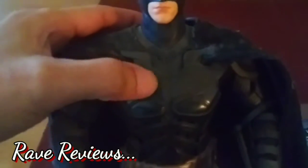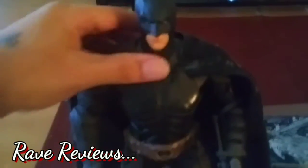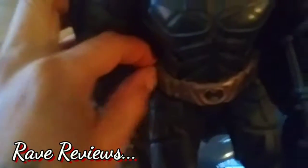I never liked the bat symbol because when they made the bat symbol where it went in a little bit and then out, you kind of lose the symbol. You know what I mean? Like you can almost not see the symbol there. But the belt is good. That's its own separate piece. You can kind of move the belt around if you wanted to.